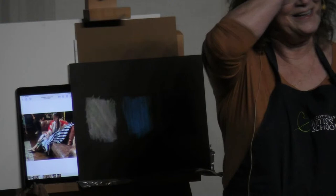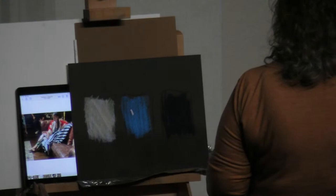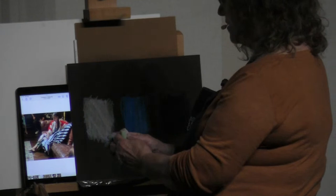How many of y'all are artists? Okay. So you know what mud is. I will never make mud as long as my values are the same, and I never put a light on top of a middle tone, because do you see what happens there? Then you start losing your illusion of three dimensions. So these are the lights I used right here.